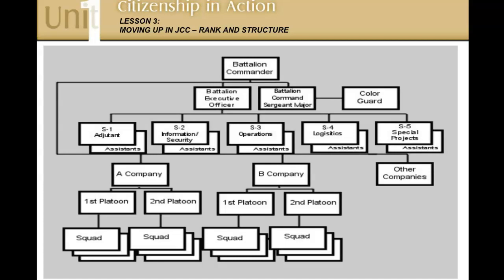So looking at battalion structure. Again, what we're looking at here is you have the battalion commander. The battalion commander is directly responsible for the command sergeant major, the battalion executive officer, and then the company commanders. In this case, Alpha Company, Bravo Company, and then if we had other companies, Charlie Company, Delta Company, etc. The battalion executive officer is directly responsible for managing the staff. So that'd be your S1, S2, S3, S4, S5. Whoever is in charge of that staff section would be in charge of any assistants that they had. That's why you see the assistants underneath that.